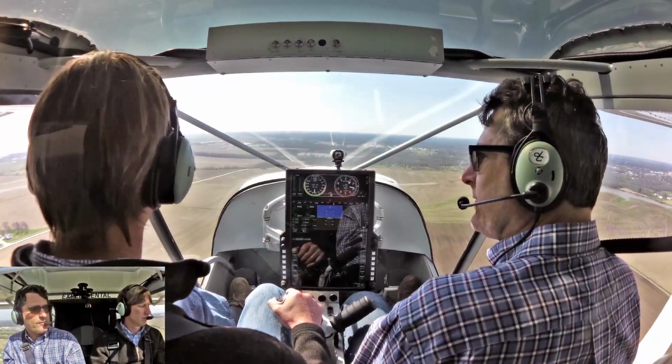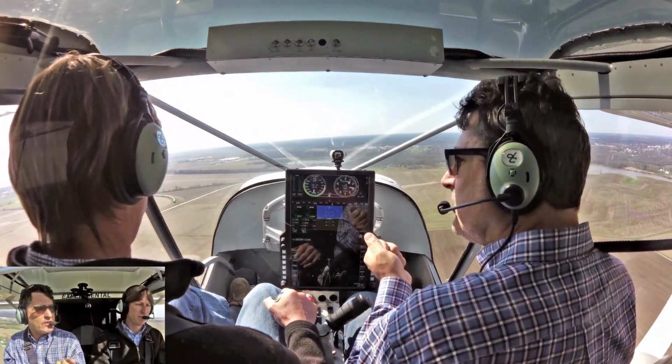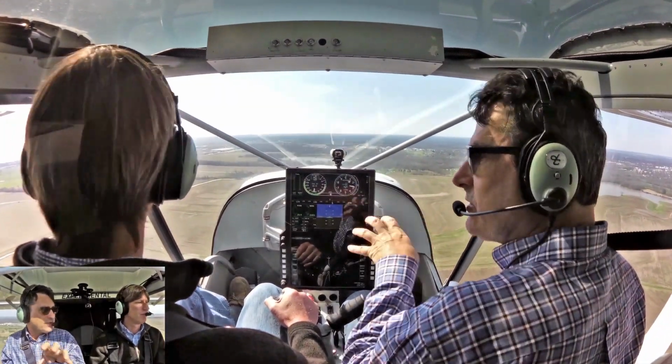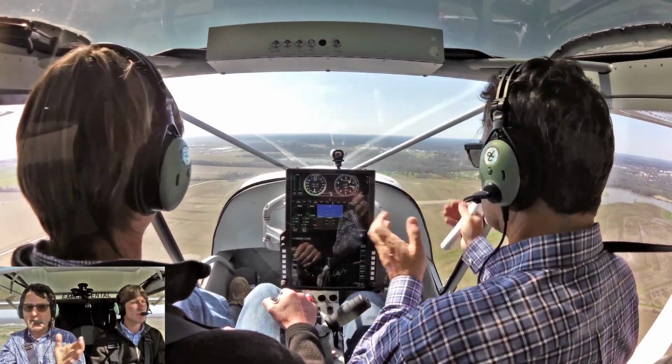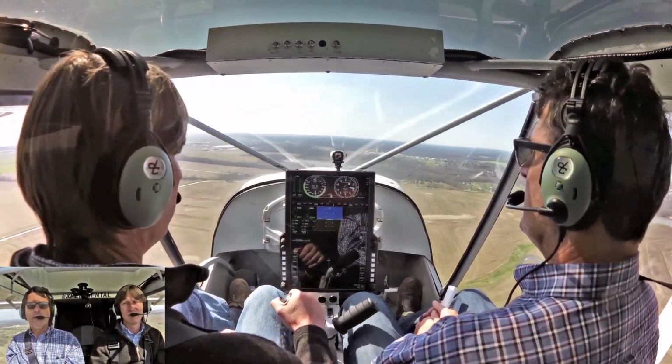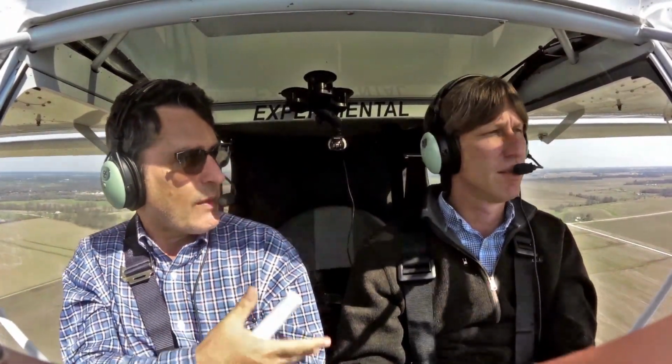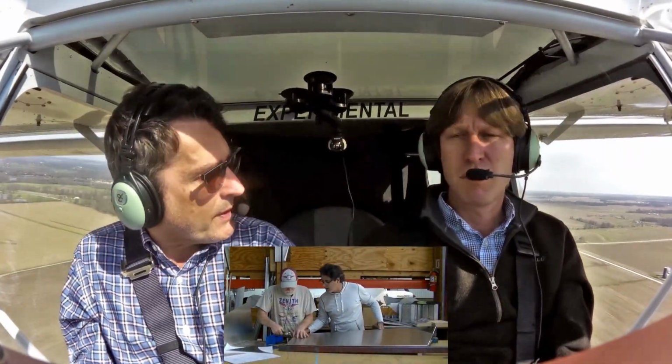So if you're a builder that's looking at doing that, we're going to ship the rudder kit ahead of time to you. We ship it by UPS. It's in a wood box, but it's a very manageable thing. And so for the workshop, what do customers have to do to prepare on their side?